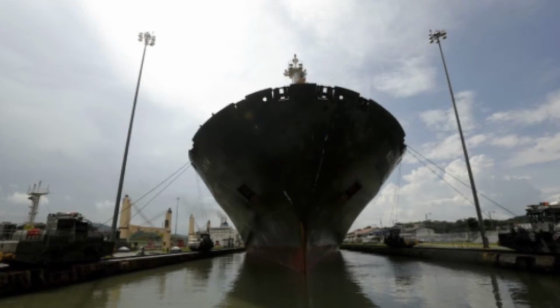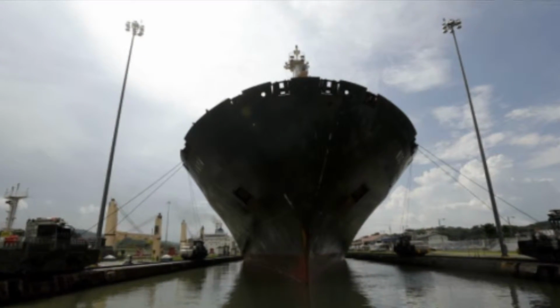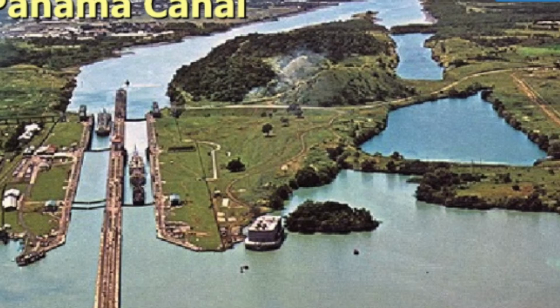The canal was built in a very tropical environment, which was very hard to work in. Workers died from yellow fever and other diseases that were attributed to bug bites that they got on the job.